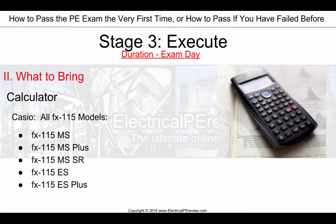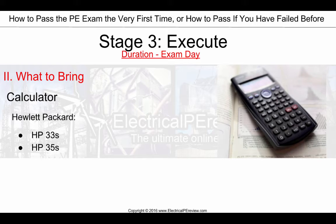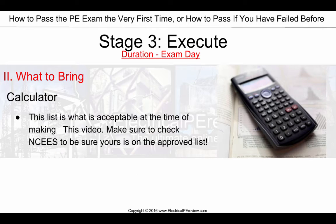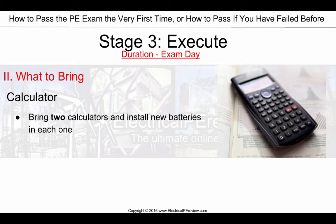These are all FX-115 models. Next, these are the 2 HP calculators approved, the 33S and 35S. And the Texas Instruments: all TI-30X and all TI-36X models. Quick rule of thumb, no graphing calculators. If you've got a graphing calculator, sorry about your luck, but get a new one. So that was the approved list at the time of making this video. That list is subject to change. Make sure you check the NCEES website and make sure yours is on the approved list.